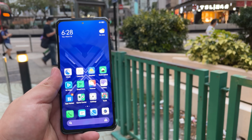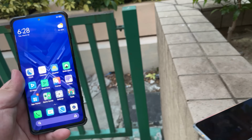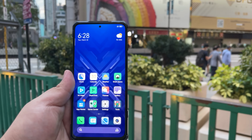It's a very nice looking phone, and the display is one big part of why I really like this device. I will be comparing this with the POCO F3's display in a second, and you'll see why. But let me explain to you guys what's going on with this phone. Why have I not done a detailed review just yet? Well, this is the big reason.